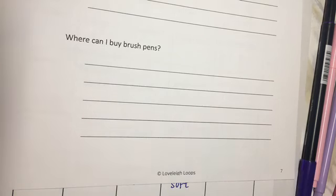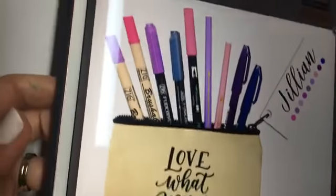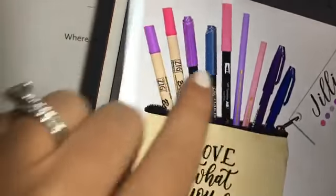Okay. Oh yeah, here's my set. So here's what mine would look like with the artwork on the front and the color pens. I showed you some of these today.